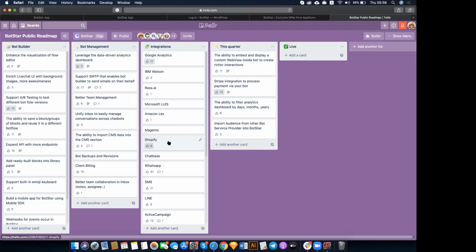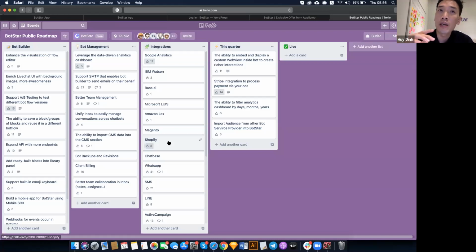Awesome. All right. What is the difference between custom bot branding and white labeling? Custom bot branding means the "Powered by BotStar" should disappear from the bot on your client's website, and white labeling is the whole platform. So you have your own BotStar platform in your brand.